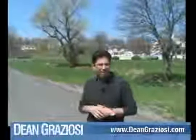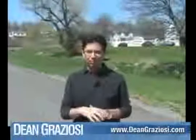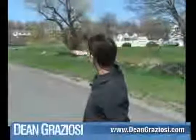This piece of property we're standing on right now is 11 acres, and it was for sale for a long time. And it was for sale for a long time because we're standing at the entrance of this subdivision that we did. We'll take a walk up the hill and I'll show you the houses that we ended up building and selling. But the reason I think this property didn't sell for so long, and I bought it so cheap, is because, as you'll see in a second, there's a little stream running right through the property here.